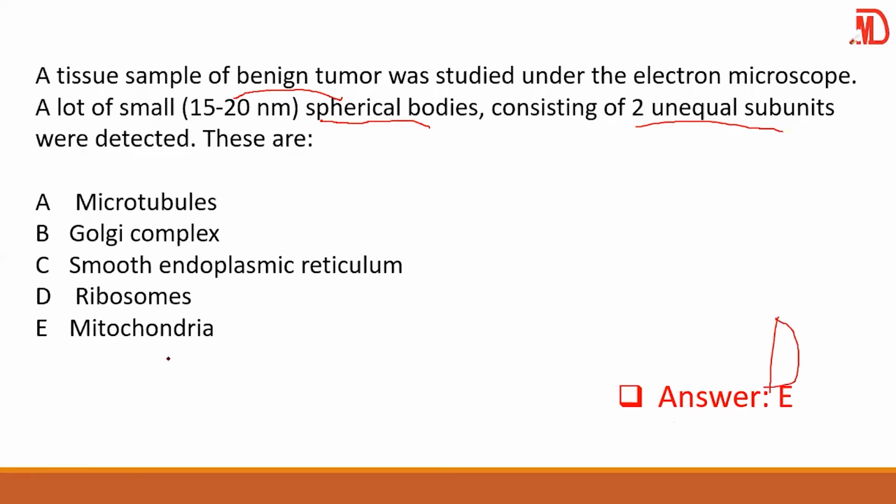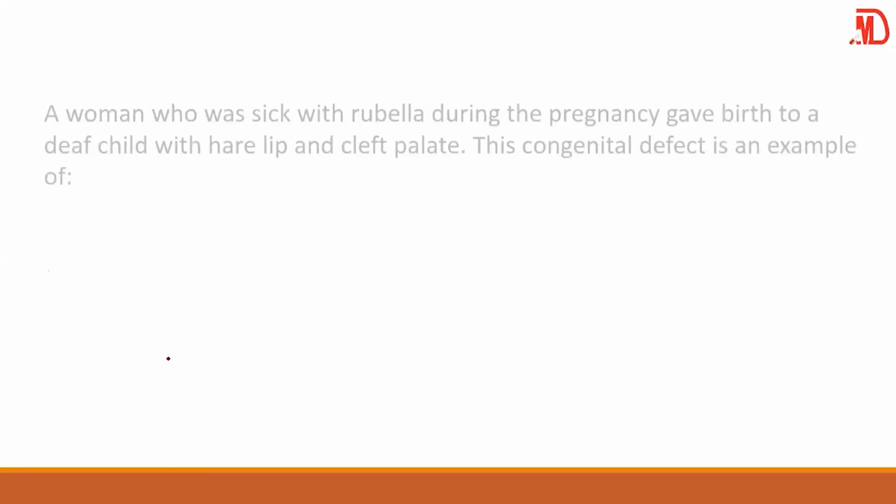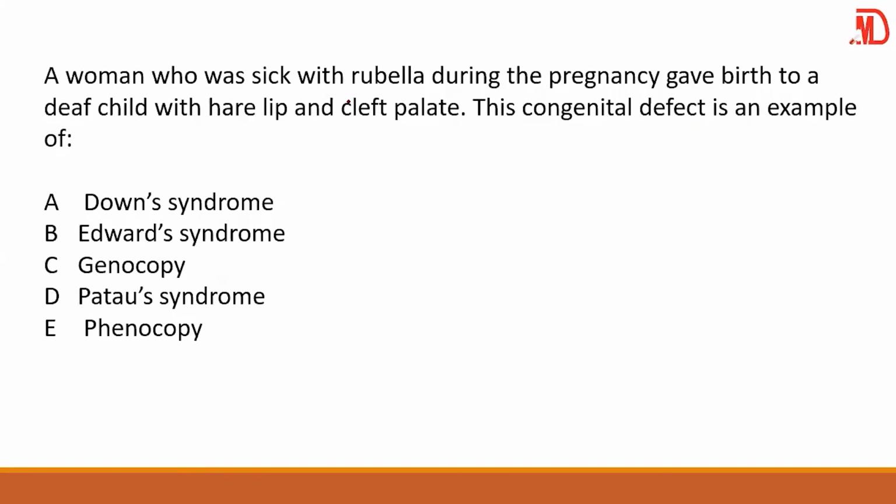Okay. Tonight I'll go through the rest of the pathophysiology so that I correct all the mistakes. Okay. Now, a woman was sick with rubella. That is German measles, right? During the pregnancy, she gave birth to a deaf child, with a lip and then a cleft palate. Now, cleft palate are congenital diseases. So this congenital defect is an example of what?